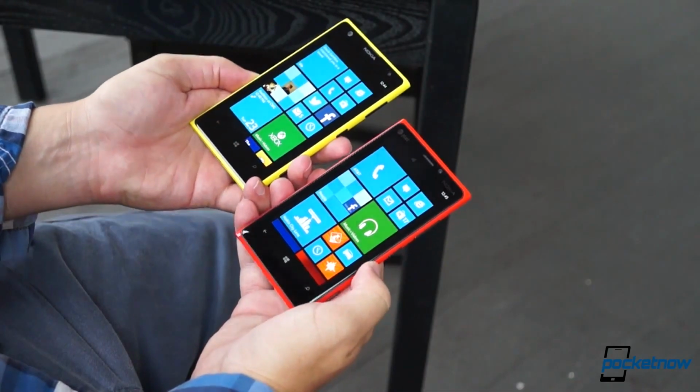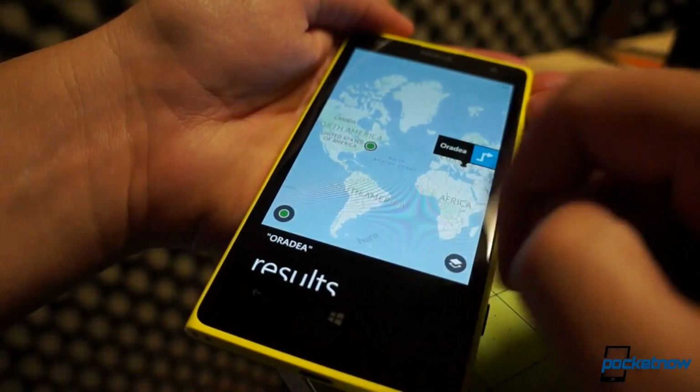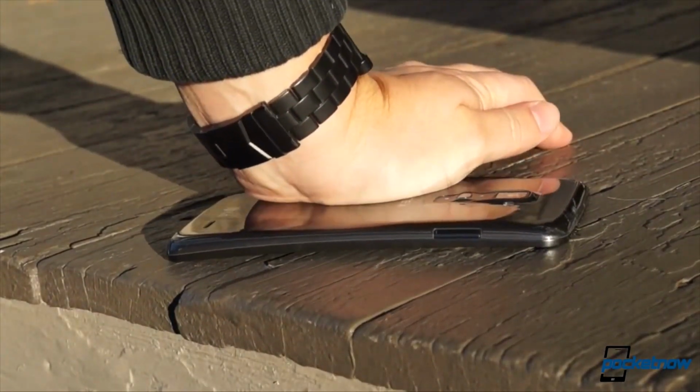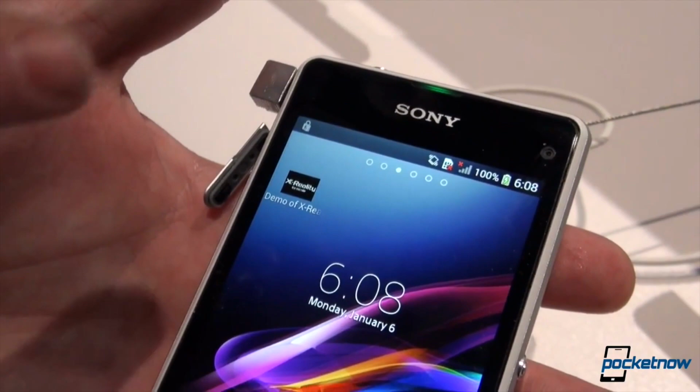Microsoft disputes the rumors of them paying $1 billion to attract Windows Phone OEMs. The LG G Flex has begun pre-orders in the United States, sort of. And rumors have already begun of the Sony Xperia Z2.